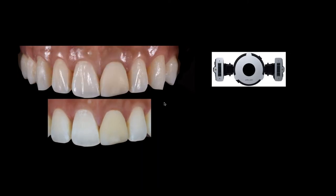So for those of you who aren't using it, this is one of the better technological tools that we have out there today. And this is a must for me with almost all single central or single unit restorative cases, that I can actually polarize the photograph and then be able to see a little bit differently. And I love showing the comparison between these two.